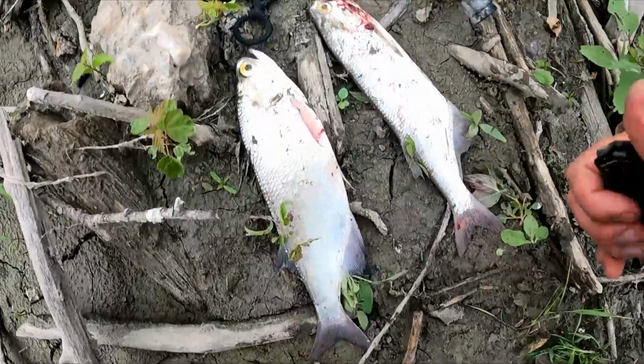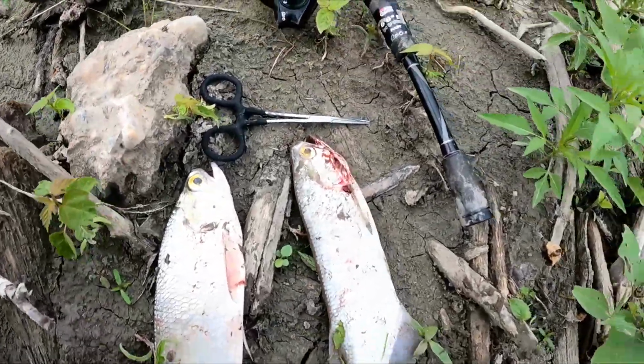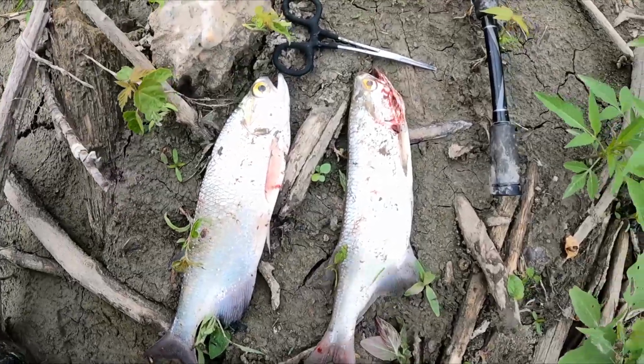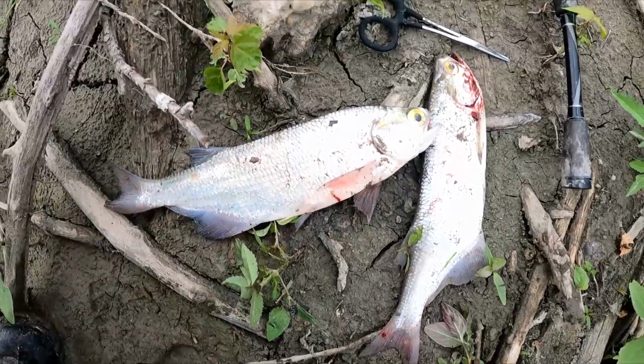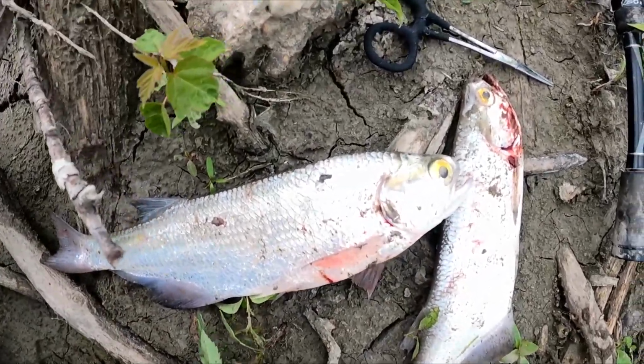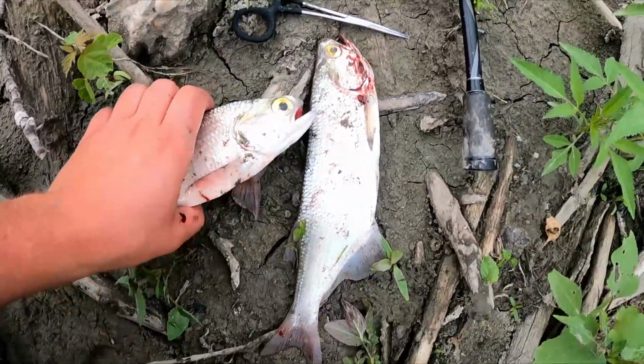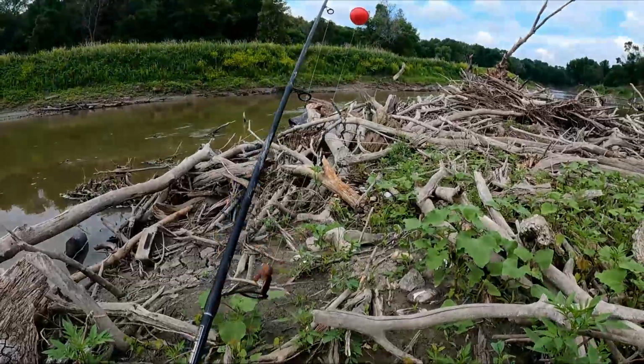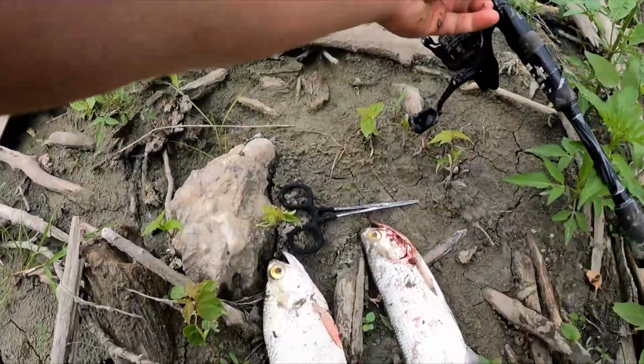Alrighty, kids, on to the next segment of our video. Now that we have our bait, these are goldeyes. I guess they're like our shad of the people down south. They're part of the whitefish family, I think, related to the tullibee and the lake whitefish. But they're pretty much everywhere in the Red River, you guys. Throw on a bobber and a worm, and you'll catch one.